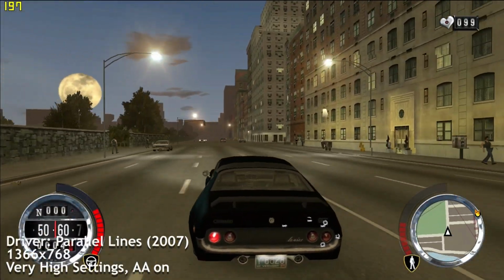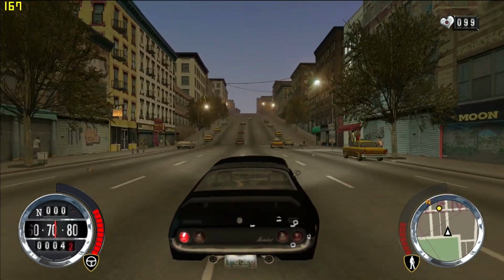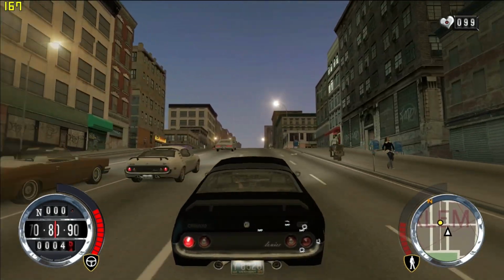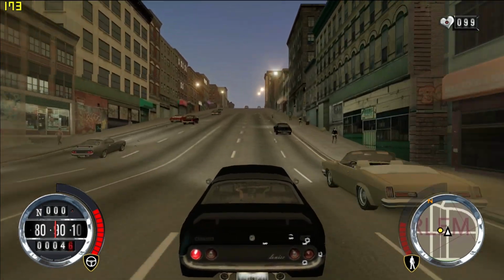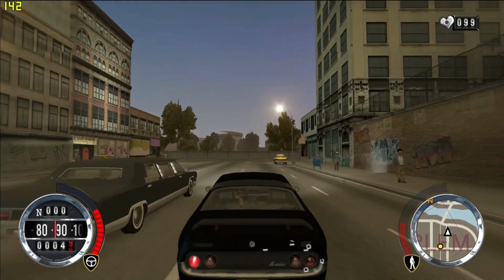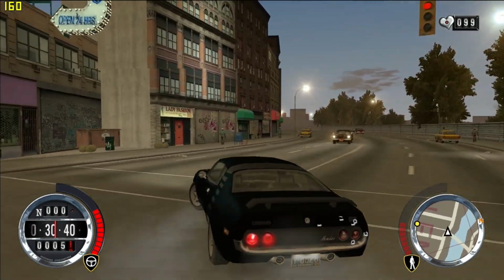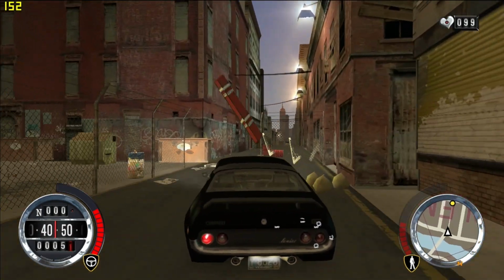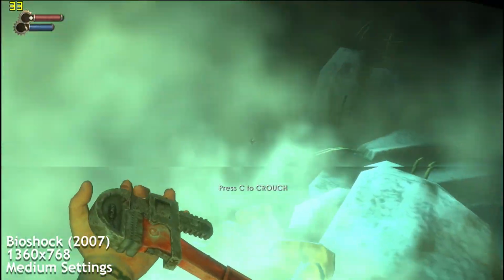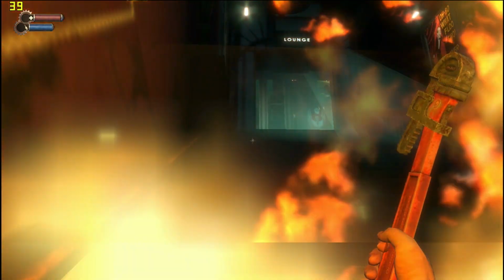Driver: Parallel Lines, 1366 by 768 with very high settings and anti-aliasing on. We often saw frame rates into the high 100s. BioShock, 1360 by 768 at medium settings. We saw reasonable frame rates in this one, averaging around 45 to 50 FPS.